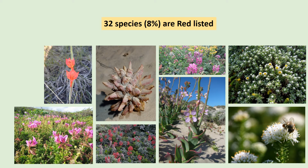Some of these species are also endemic to the dunes of the southeastern Cape, the previous group that we looked at, but others are more widespread. They may extend into the east, into the Western Cape, or even up to KZN, but they are extremely rare throughout their distribution, and their populations are declining.